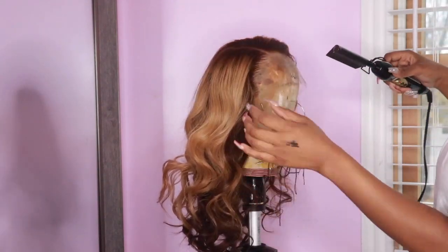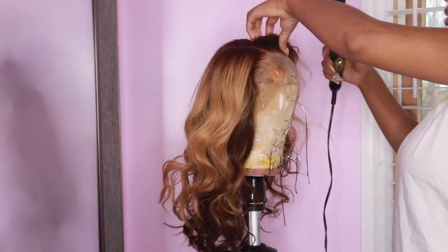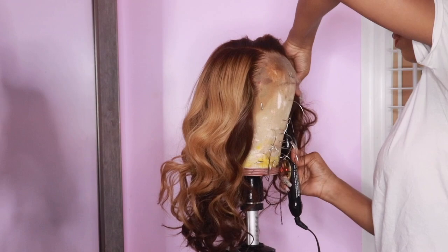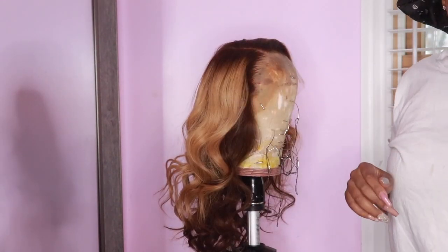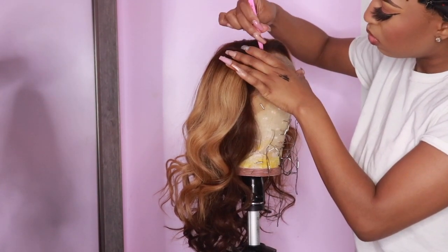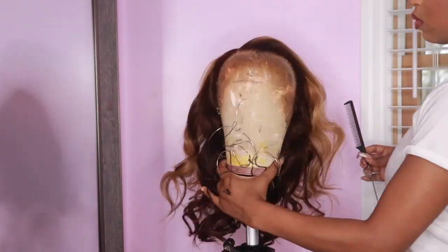I did add some little touches. I wanted to add some volume to the top just so I can give it a very voluminous look. And then I also did the same to the sides. Y'all know how I am. I still have to prep a wig. I don't care how perfect a wig comes out the box. I still have to prep it for my liking. And then I also plucked the part a little bit just to make it look a teeny bit more realistic.